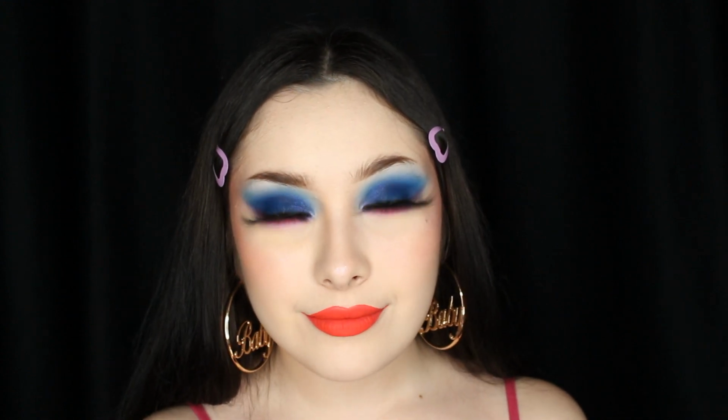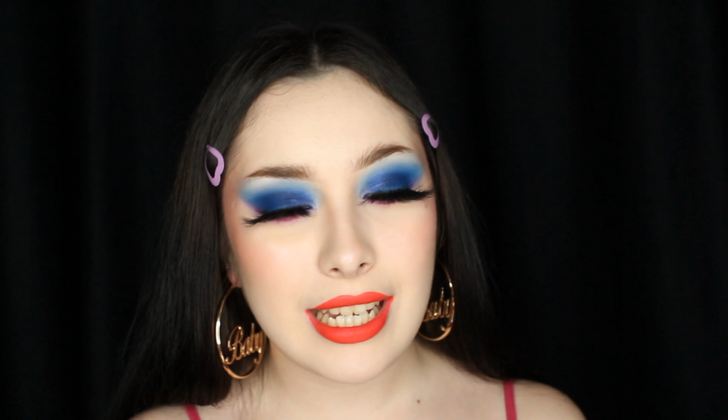Even the lipsticks are very bright, at least the one I'm wearing right now. I'm not used to this. It's almost like a neon pink, like a red coral, and it's really crazy looking, but I love it though. They're very pigmented and they're not drying. I feel like some of the other liquid lipsticks were kind of drying, but apparently I've heard the formula's a little bit different. I'm not sure about that.